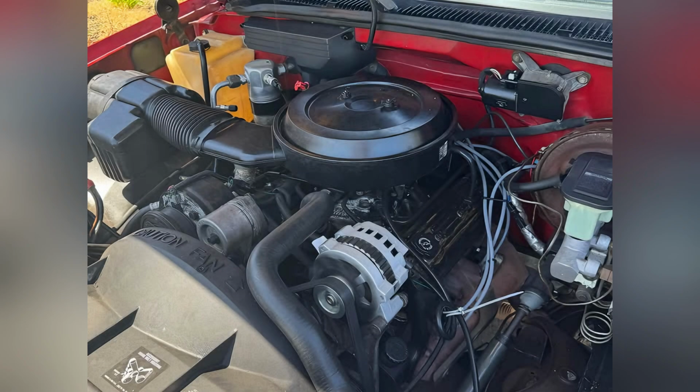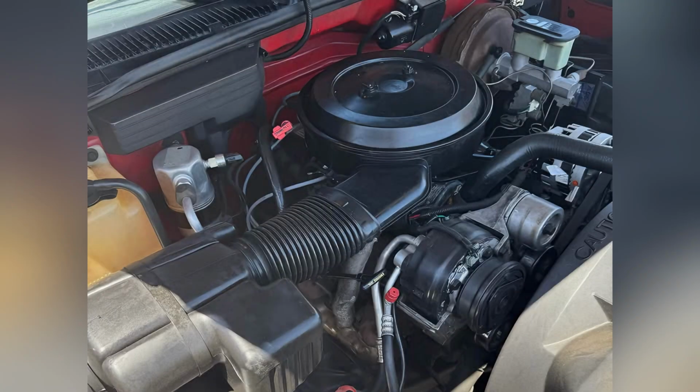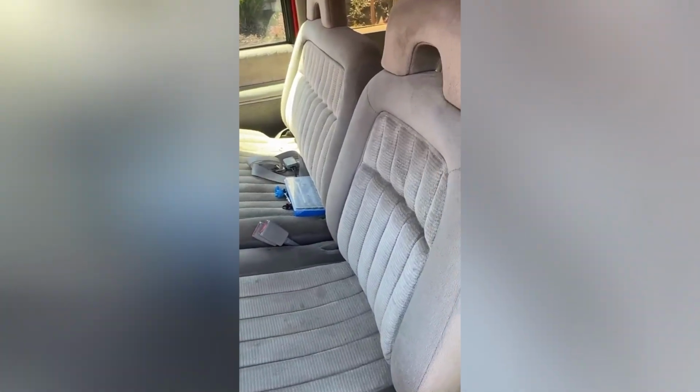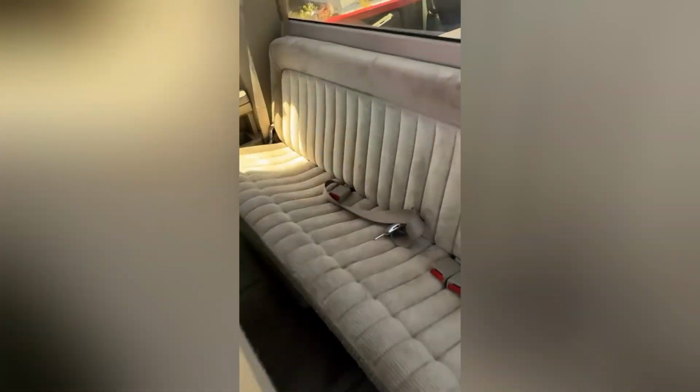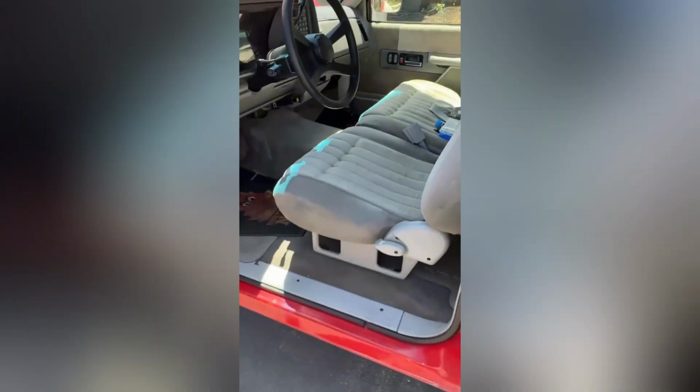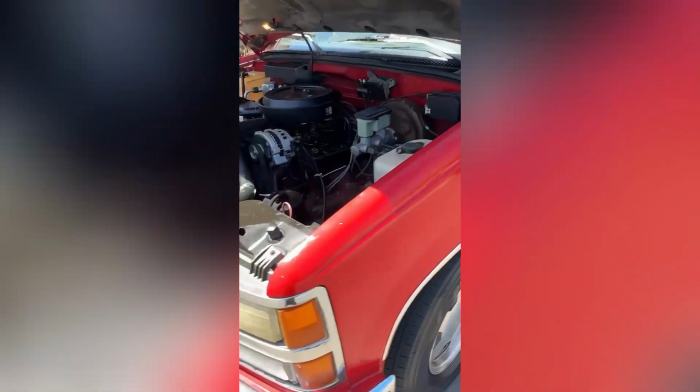Under the hood, it's powered by a strong and reliable V8 5.0L engine paired with a smooth-shifting automatic transmission. As a rear-wheel drive model, it delivers comfortable handling, ideal for both everyday driving and light-duty hauling. Finished in red with a clean gray interior, the truck boasts a straight body and presents a great opportunity either for restoration or to be enjoyed just as it is.